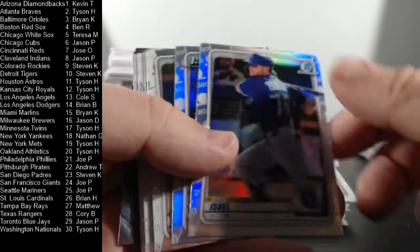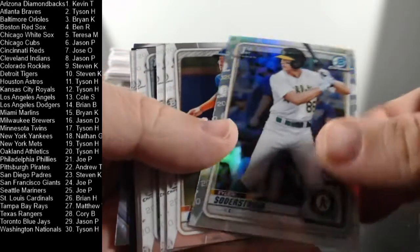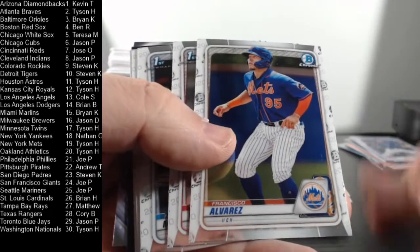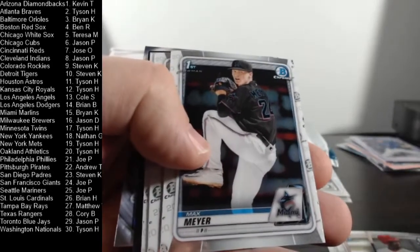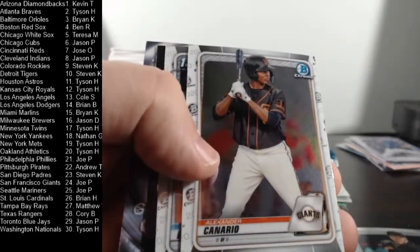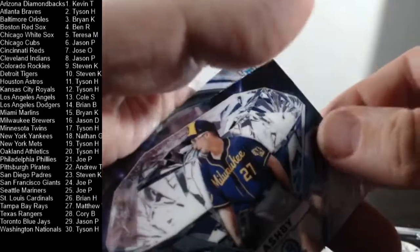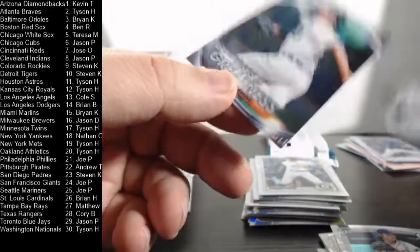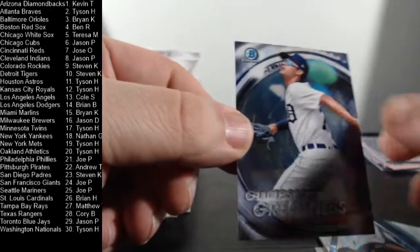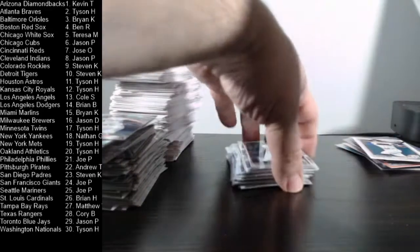Kyle Isbell, Refractor for the Royals. Tyler Soderstrom for the Athletics. Alvarez for the Mets. Jordan Walker for the Cardinals. Max Meyer for the Marlins. Canario for the Giants. Barnhart for the Rays. There we go. Ashby for the Brewers. And Glimpses of Greatness, Riley Green for the Tigers. All right, here's our last auto. Let's hit that big one.